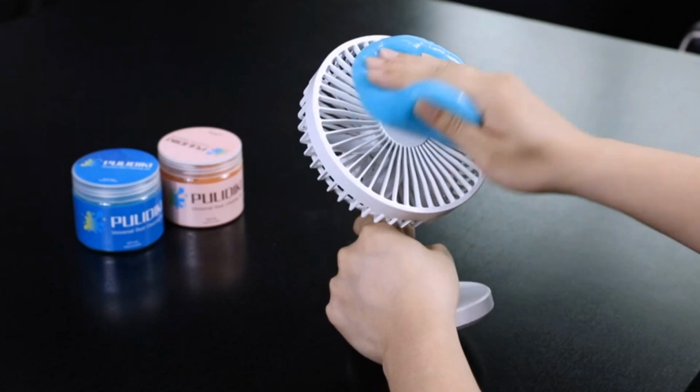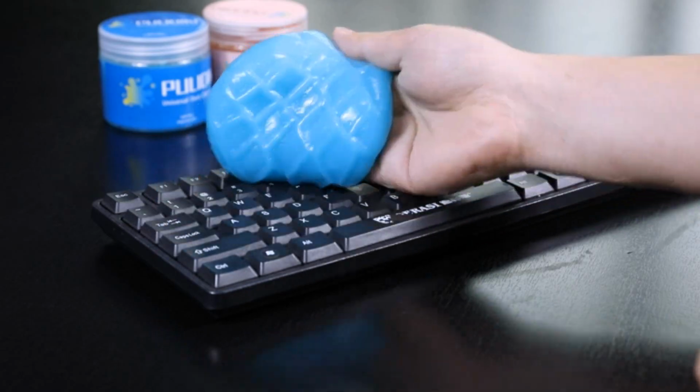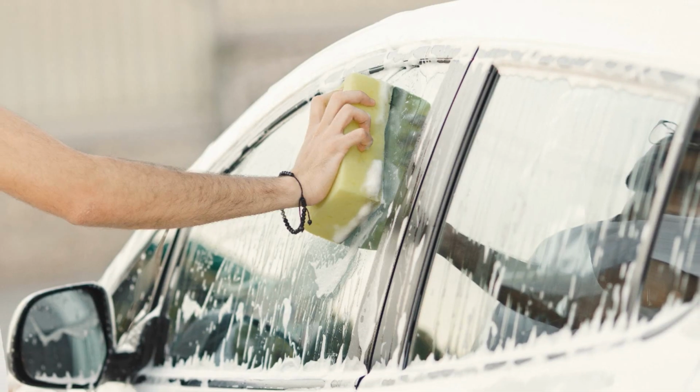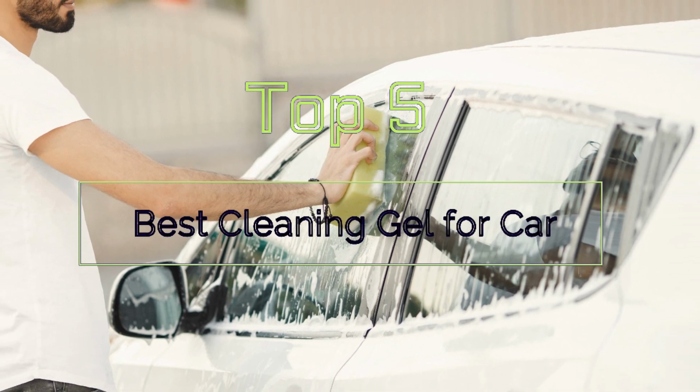A car cleaning gel is extremely convenient for removing dust and debris from areas where your hands or a dusting cloth cannot reach, but with so many alternatives on the market, it may be tough to find the right gel for your needs. So in this video we will discuss 5 best cleaning gel for car.